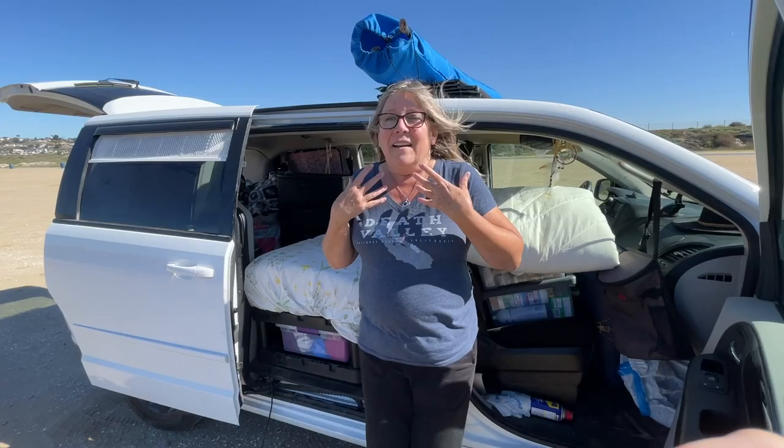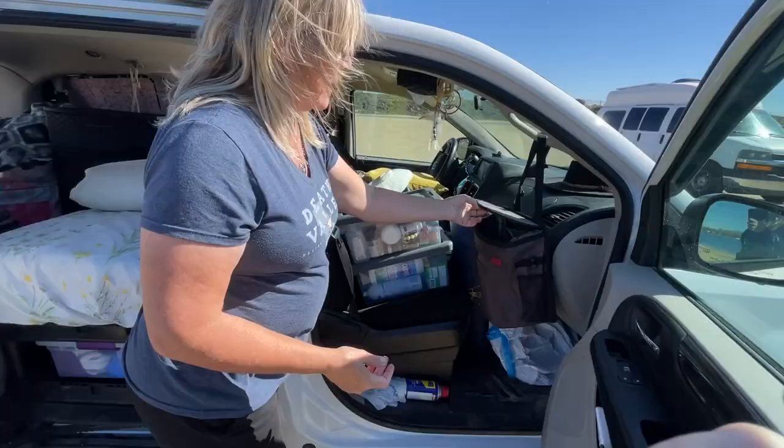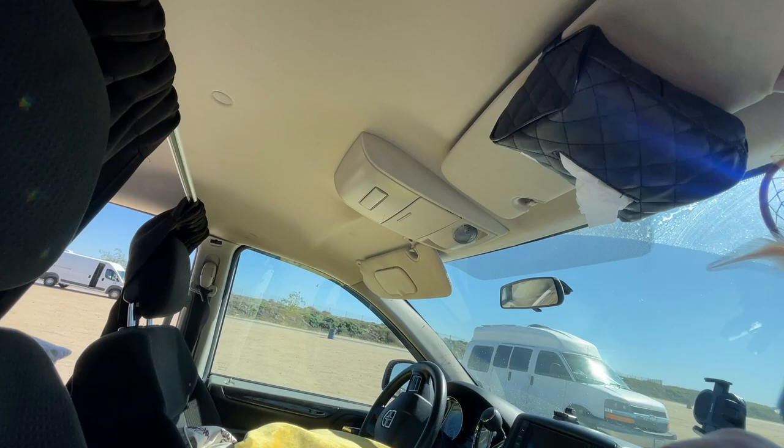The things I love are the things that make my life super easy. I have a trash can hanging here from the front seat, and so I can access it. I just take the bag out and throw it in the garbage. It's easy. I am driving, I can go there. Kleenex holder there, same concept. If I am driving and I need a Kleenex, I just stretch my arm and I get it. What I really like is to be able to find things quickly. I have never been more comfortable than in my little van.